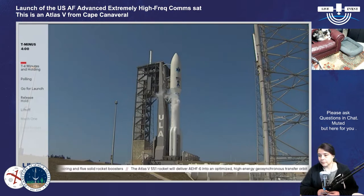Go Locks 2. Rechill is complete and topping is in progress.